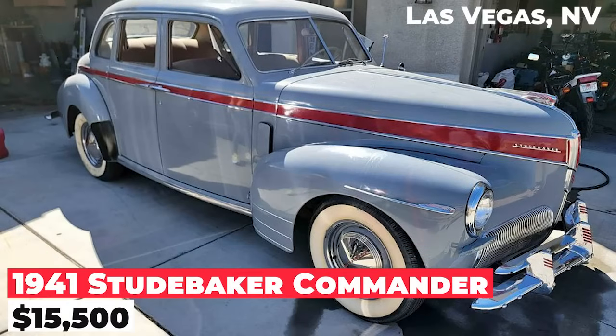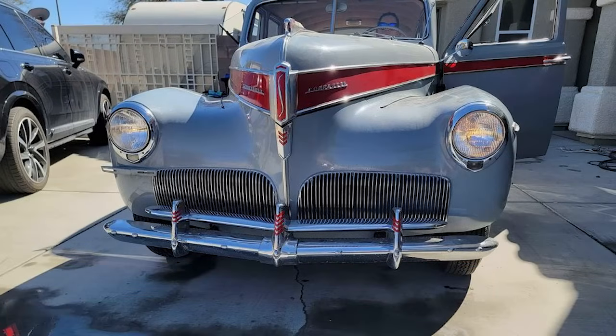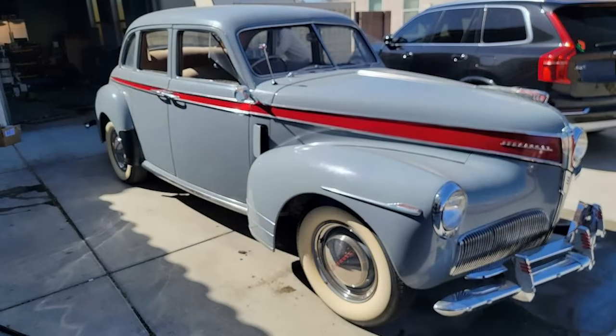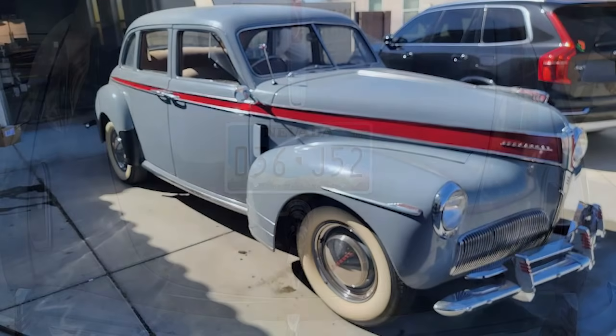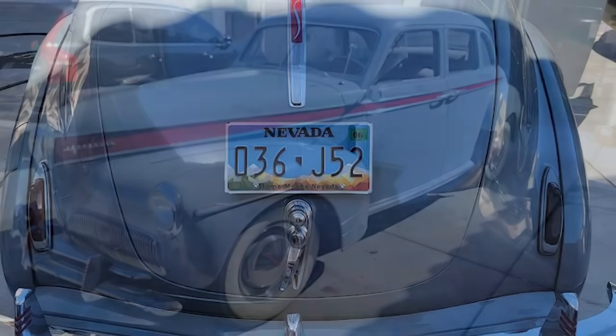This is an original 1941 Studebaker Commander, listed for $15,500. This vehicle retains its original sheet metal, straight six engine, three-speed transmission on the tree and interior. The car has undergone one repaint several decades ago. It runs and drives exceptionally well and is equipped with turn signals.